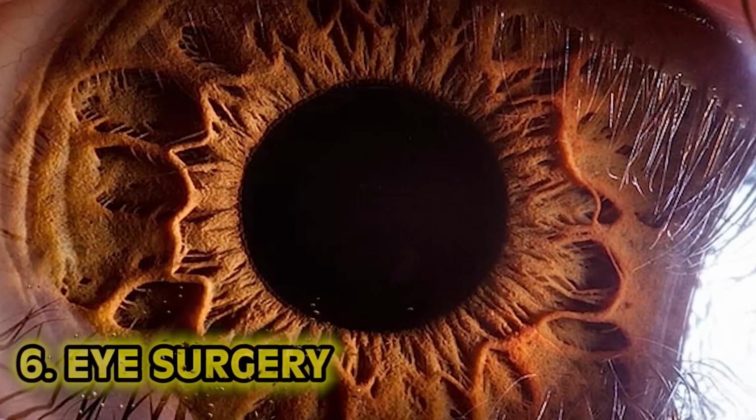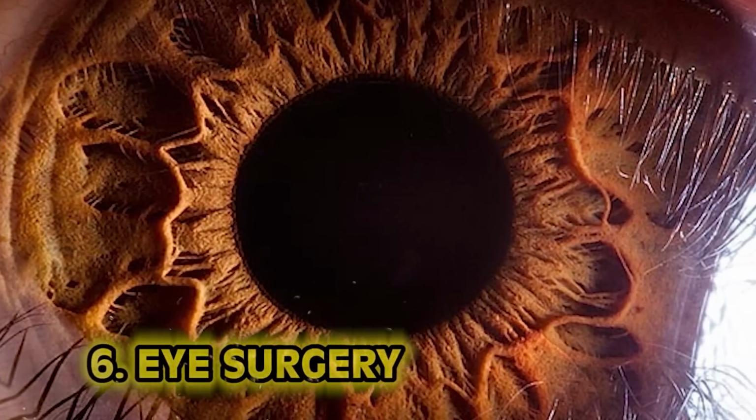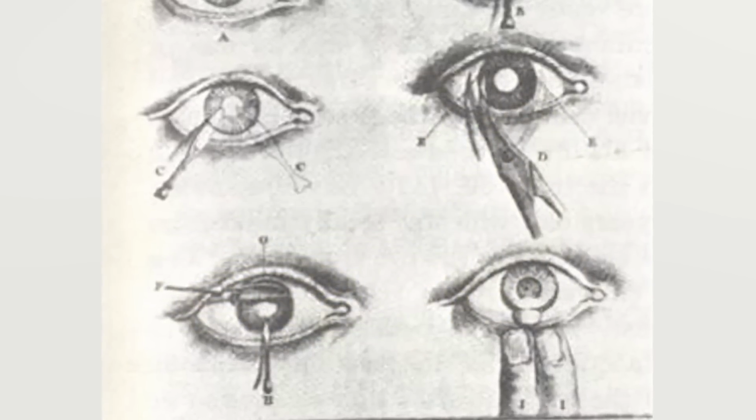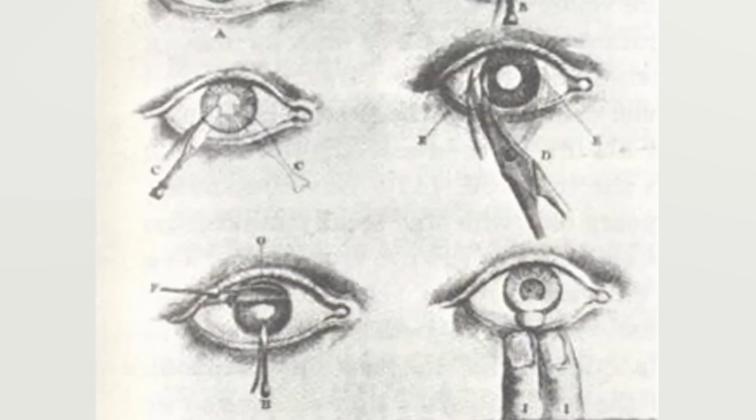At number 6, eye surgery. Our eyes are very sensitive, which is why it's so important to keep them healthy. Oftentimes when something is wrong with our eyes, we naturally go and get them fixed. But back in the medieval age, if something was wrong with your eyes, you really had to think long and hard about whether or not you really wanted to get them fixed, because the procedure to fix your eyes sounded like an absolute nightmare.